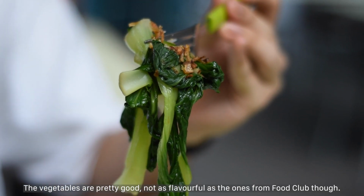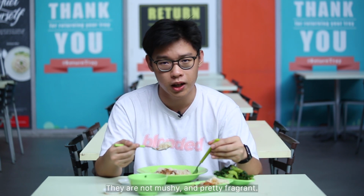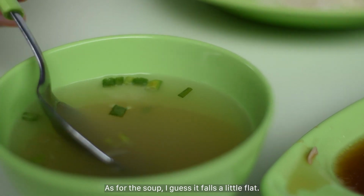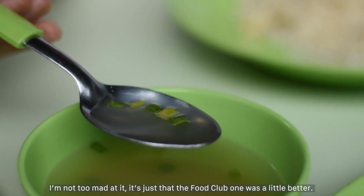Not as flavorful as the one from Food Club though. And for the rice, I guess they're about the same. Both are pretty good. They are not mushy, they're pretty fragrant. For the soup, I guess it falls a little flat. I'm not too mad at it. It's just, the Food Club one is a little bit better.